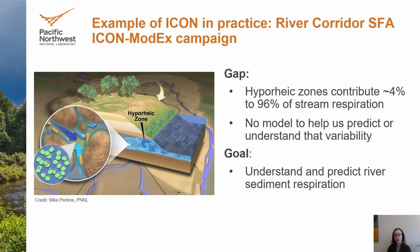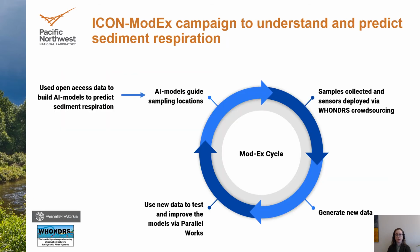It was also built to integrate models with experiments in an iterative loop, known to many in the ESS community as ModEx. In the ICON-ModEx campaign, we used open access data from resources like GLORICH and WHONDRS to build AI models to predict sediment respiration. We then identified sampling locations in the continental US using the model output based on several goals, including reducing model uncertainty. Through WHONDRS, we've been crowdsourcing sample collection and sensor deployment across the US on a rolling basis. As the samples come in, we are generating new data that's then being used to test the model predictions, improve the models, and generate new predictions. This cycle repeats as we generate new samples, new predictions, and improve the model.